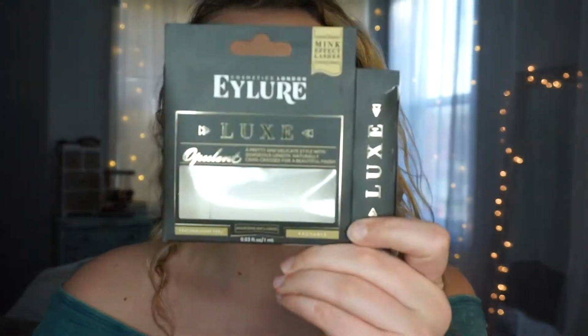Okay, so now I have the eyes done, and I'm looking up at the monitor to make sure that you can see, but hopefully it looks okay. Like I said, I'm never the kind of person to do colors like this, but I really like how it turned out. I used the Eylure Opulent Luxe lashes. I always use these because you can make them look natural, and you can also make them look really voluminous if you put some mascara on the tips, and then the whole thing looks dramatic, which I really love. You can do whatever with those, and they're my go-to lashes.